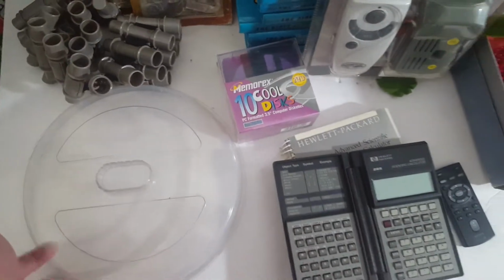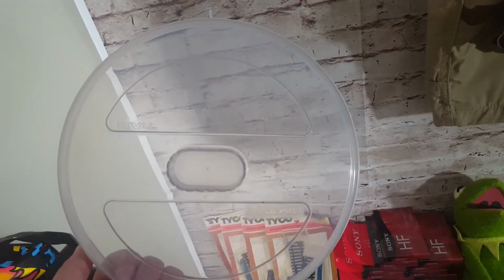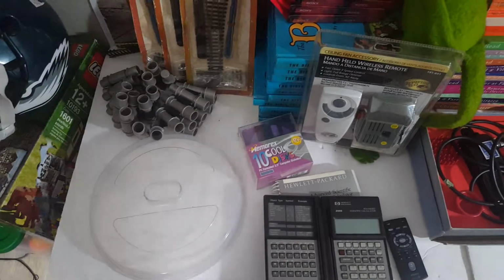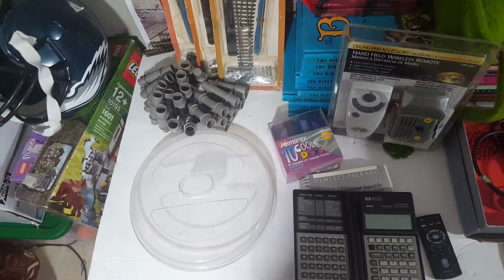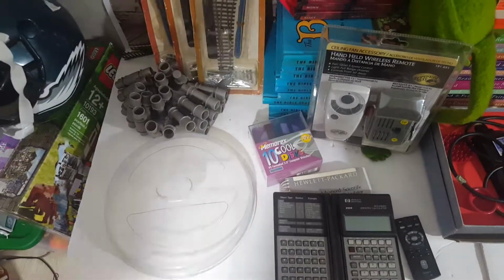This is another thing that's a little first class item. It's a Rival crock pot lid. I bought the crock pot for $2.50, I think, just so I could get the lid. It's an older crock pot. You want the plastic lids. The Rival glass lids do sell, but shipping and then breaking is a problem.